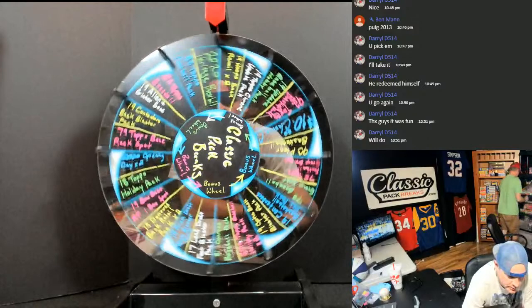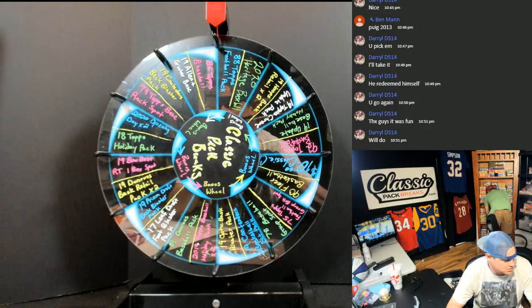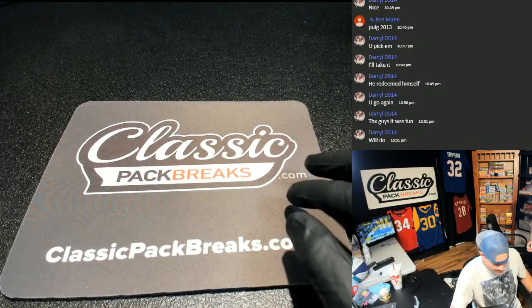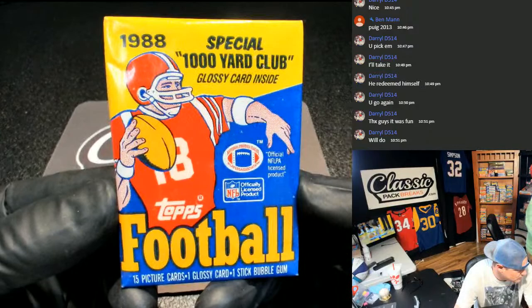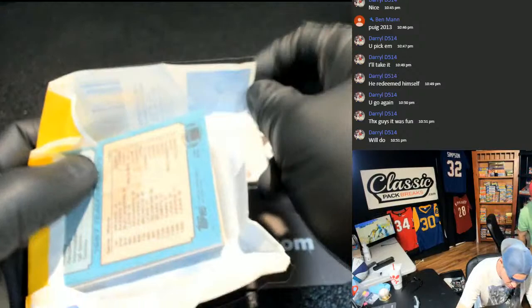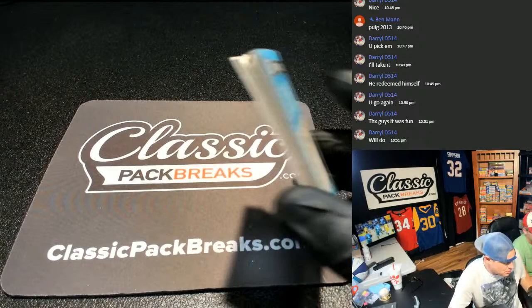So we can do here 88 Topps football. We got Bo Jackson's. Bosworth. Bosworth and Bo. Not much, but we do. All right, Ben. Here we go, my man. '88 Topps football. Prism, you hot hand the select. Okay. Good luck, Ben. Something big.